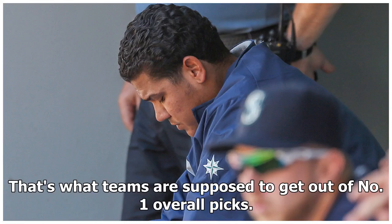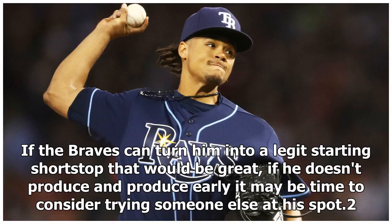That's what teams are supposed to get out of number 1 overall picks. If the Braves can turn him into a legit starting shortstop, that would be great. If he doesn't produce early, it may be time to consider trying someone else at his spot.